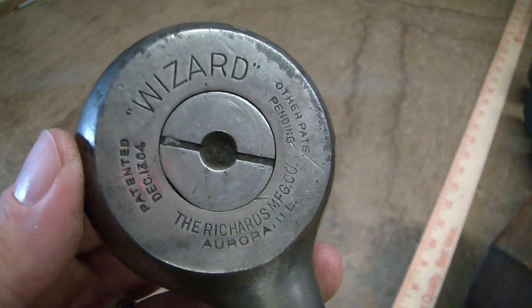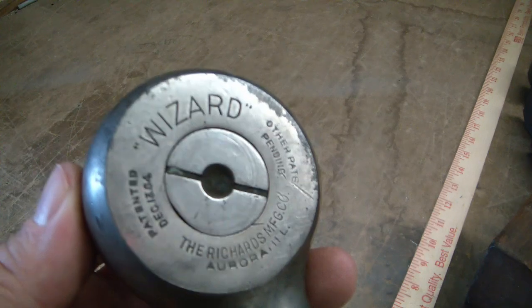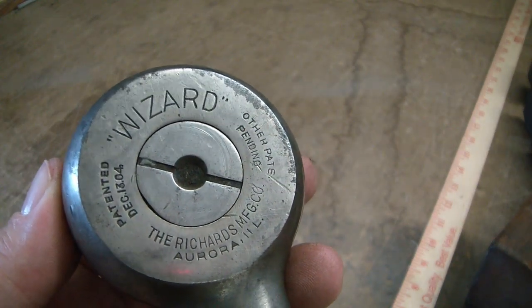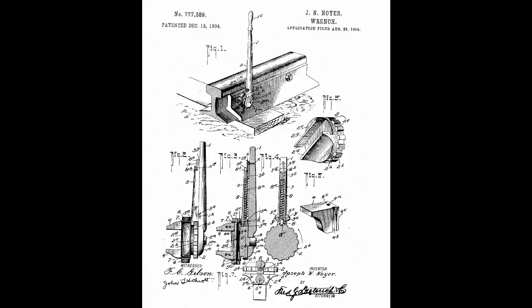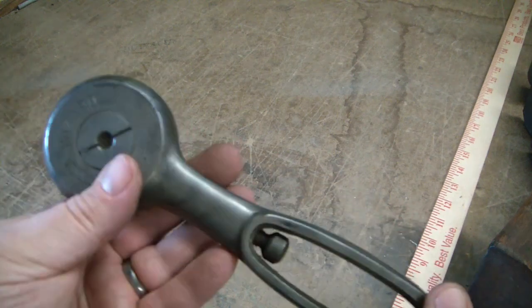And they've got one of these cool Wizard adjustable wrenches. It's patented December 13th, 1904, the Richards Manufacturing Company, Aurora, Illinois. Other patents pending. So, pretty nice one. Good shape.